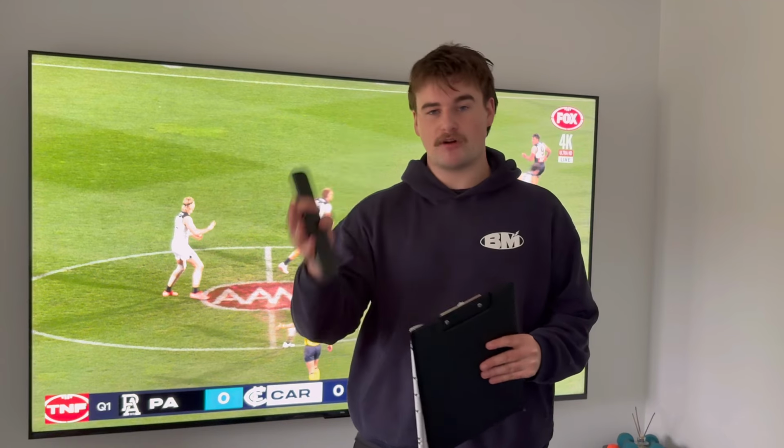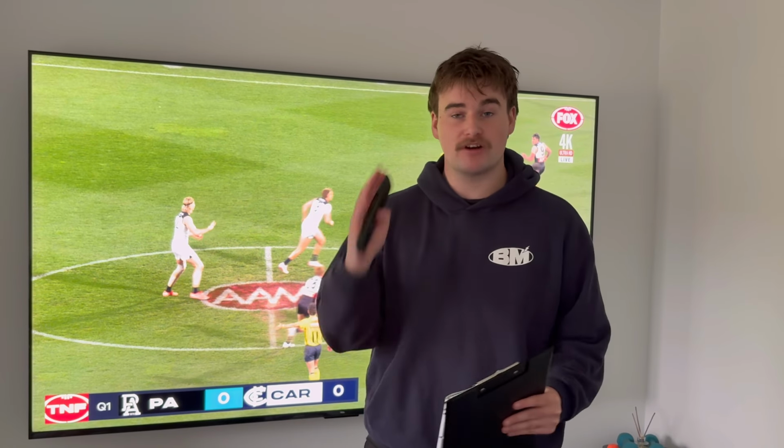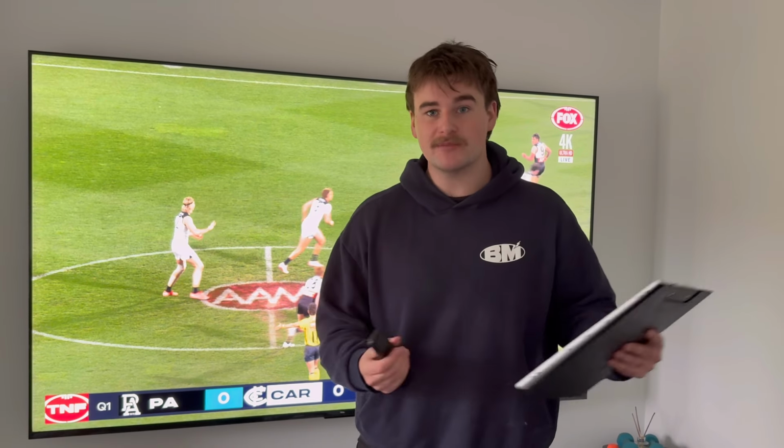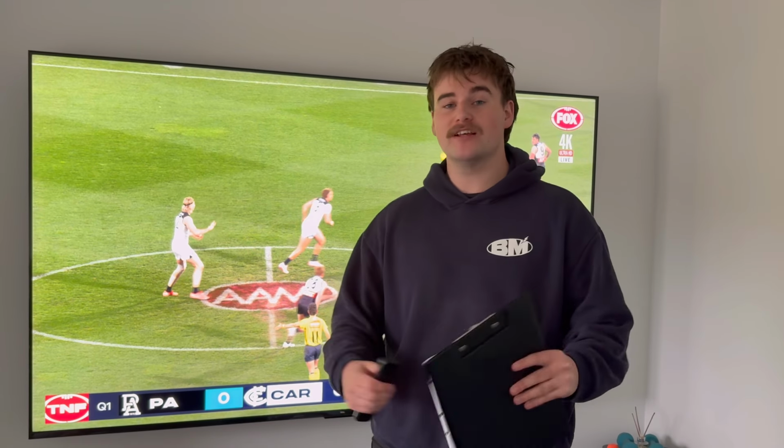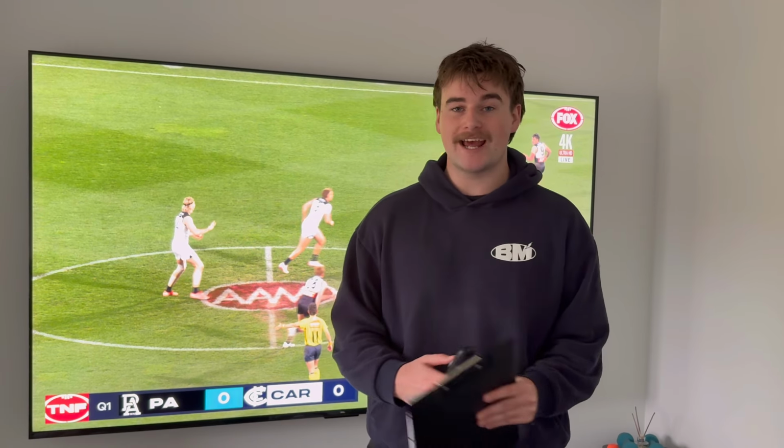So if there's one thing we know about Carlton, it is that they are a straight line football team. The issue with playing straight line footy is that it's extremely easy to defend. And Carlton, they are extremely easy to defend. They really don't challenge you when they have ball in hand ever.